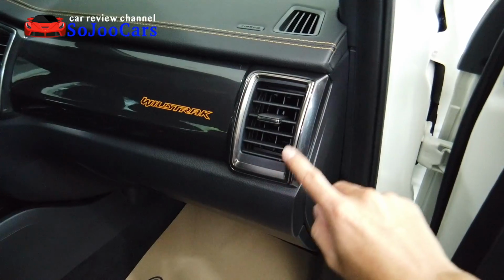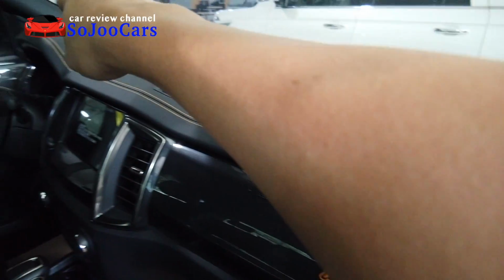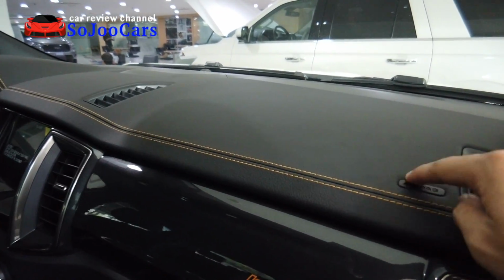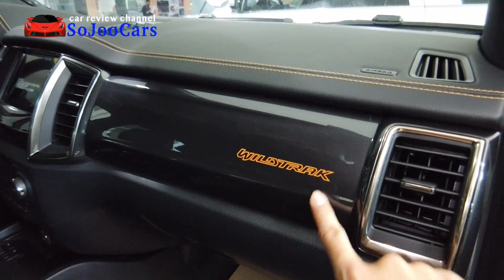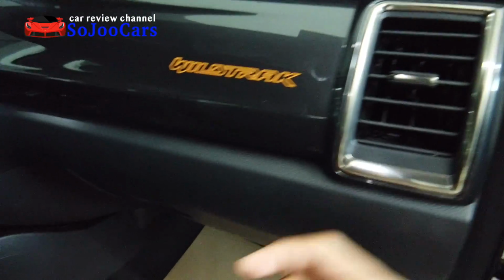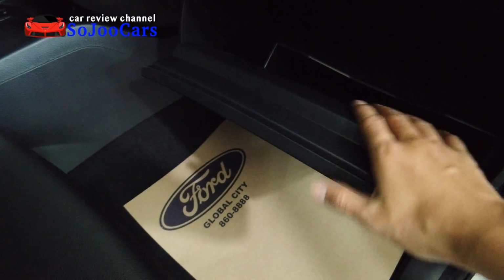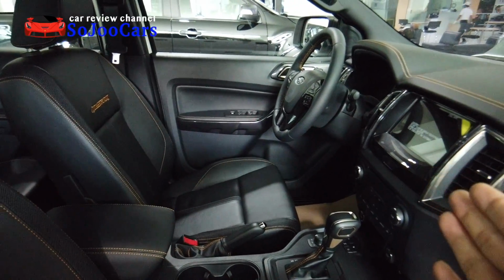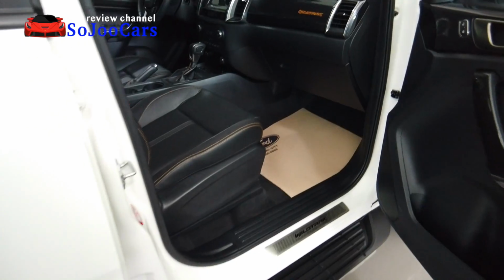Our air vent with brushed aluminum. And the top is also full leather with orange stitching. There's an airbag. And it also says Wildtrak. Ooh. The glove box with a separate storage. And this is how it looks like from the passenger side. Now let's go to the driver's side.